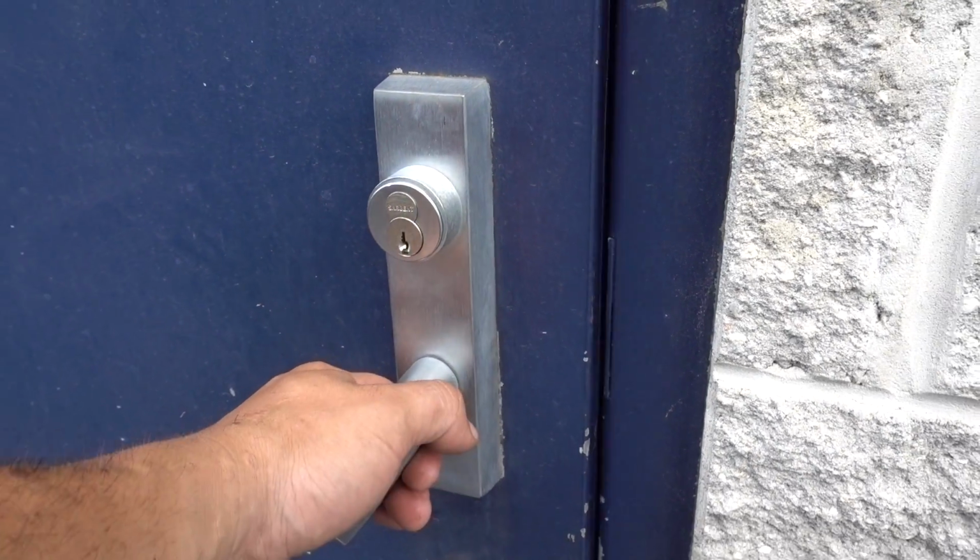So anyway, we're almost to the shop now. We're gonna go see what Mark has been doing and get this day rolling. All right, let's see what Mark's been up to.